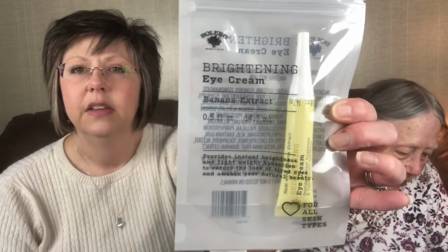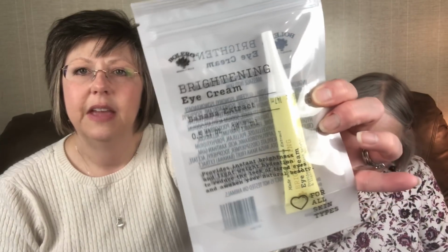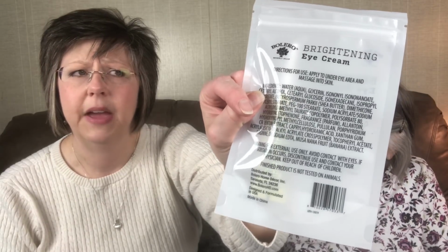I didn't get all the ones that they had in the package. They did have some other stuff, kind of like some face serum and stuff like that, but I just didn't get those. This one is a brightening eye cream. It says it provides instant brightness and lightweight hydration to reduce the look of tired eyes and awaken your natural beauty. So that is in that package. And of course you got all the ingredients and everything on the back.